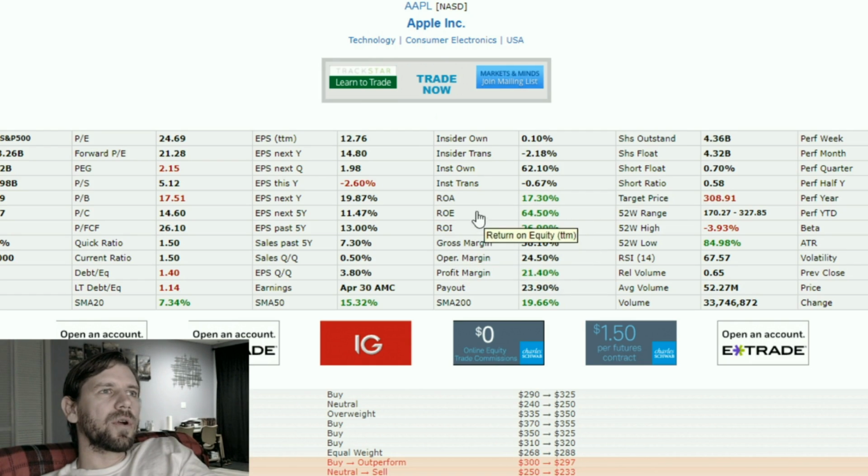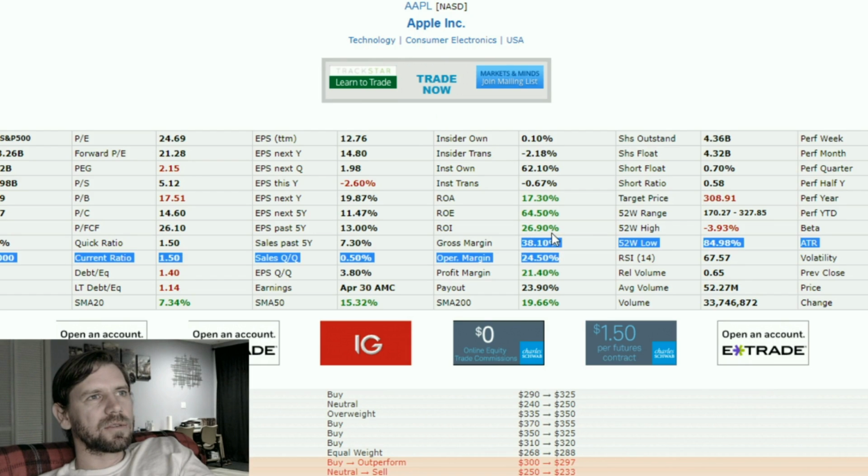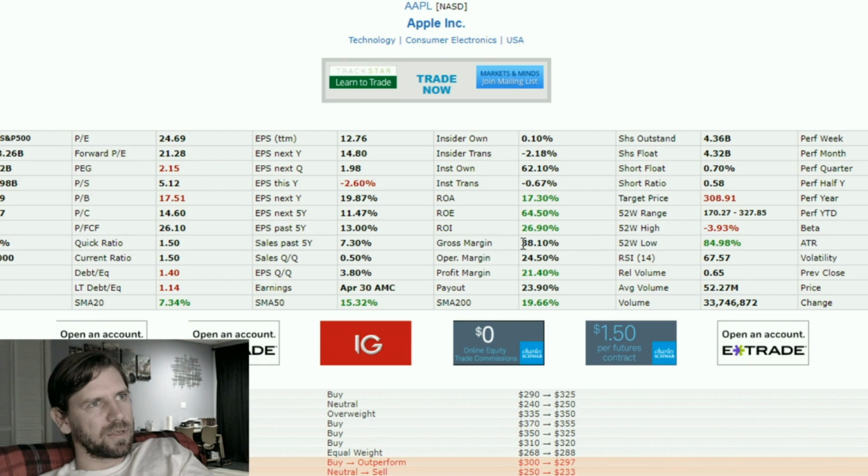So these are pretty important numbers: return on asset, return on equity, and return on investment. I'd say they're really, really good relative to most companies. If you see anything around 20%, that's really nice. A gross margin, also anything around 20%, to me is pretty acceptable and really, really good, worth buying, as well as the other margin numbers. If they're around 20% or higher, that's definitely a buy in my book.